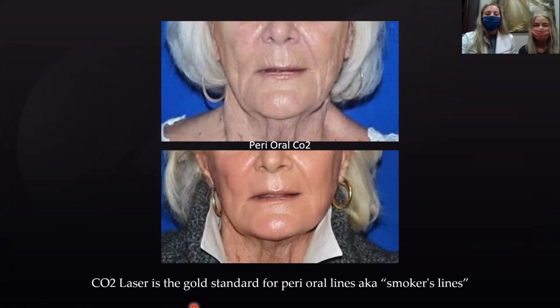Absolutely. So this is a great example of a patient. She really dislikes those fine lines around her mouth. She had one treatment of the CO2 laser. This does involve some skin prep prior to the laser. We want to make sure that it penetrates the skin evenly, that you're getting a good response. It requires skincare after the procedure to make sure that you heal correctly, that you don't have any complications.